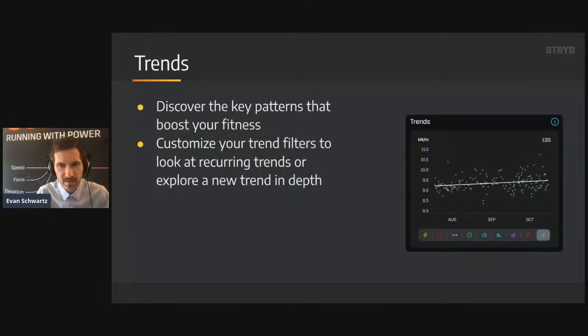We have trends as well. So trends are incredibly fun, and looking at the beautiful, simple display, you can really get in depth with filters that you want to see, but you can look at the key patterns that help boost your fitness, and you can customize, again, trend filters to look at recurring trends or explore a new trend in depth.